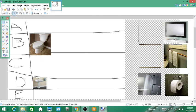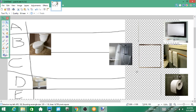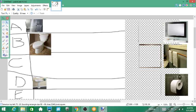Next, we have the shower. Now, the shower, I have an affinity for showers. I'm a big fan of the shower. Nice and warm and wet. And the shower is going to go in the A tier.